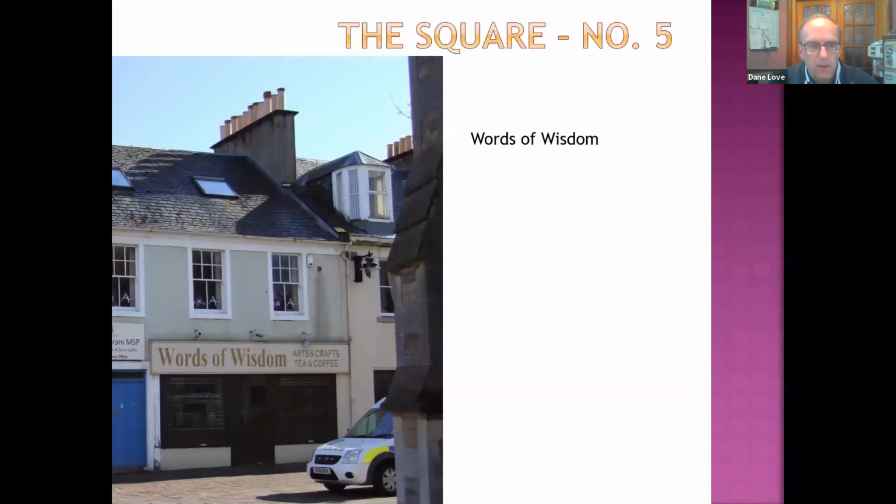Number 5, currently Words of Wisdom, but the oldest information I've got, this was Drummond's The Draper, and it appeared to be a variety of drapers over the years thereafter. There was D.C. Smith, the draper, about 1900. John Miller took over, and then in 1912, this became the property of Greenlees and Sons. And Greenlees and Sons were shoemakers, and they had the Easy Fit brand, and this was the Easy Fit shop in Cumnock for many years.